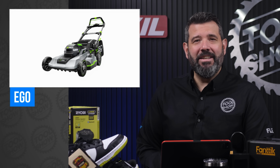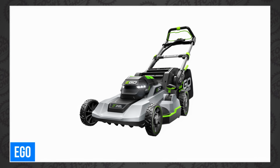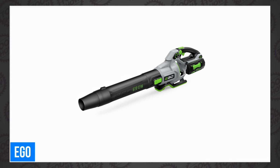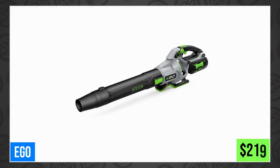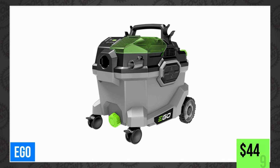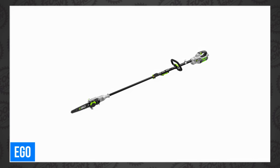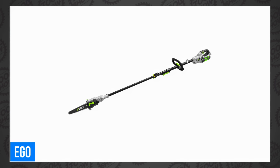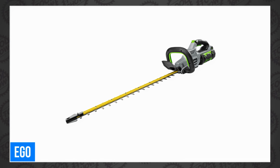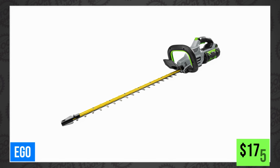Ego has a bunch of great deals going on today as well, starting with their 21-inch self-propelled mower, which is 15% off at only $549. Their 670 CFM blower kit with 4-amp-hour battery for 18% off at $219. Their awesome 9-gallon wet dry vac with 5-amp-hour battery for 10% off at $449. The 10-inch telescopic pole saw kit with 2.5 amp-hour battery and that awesome LED cut line indicator for 20% off at $319. And finally, the 24-inch hedge trimmer kit with a 2.5 amp-hour battery for 20% off at $175.